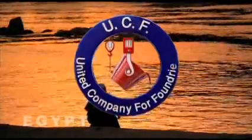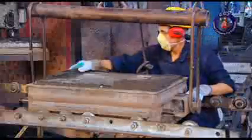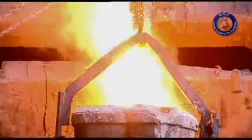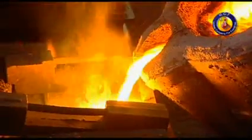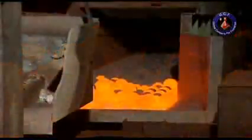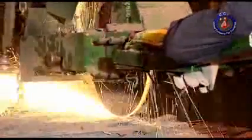United Company for Foundries is a subsidiary of a Citadel Capital company. It was established in 1989 as the first private sector company for the production of all heat and wear-resistant castings, grinding balls and all types of hammers to serve cement producers, mining and quarrying sector in 10th of Ramadan City, the major industrial area in Egypt.